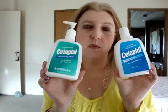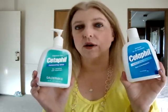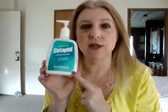And as far as face products, I am still, day after day, year after year, even decade after decade, using the Cetaphil cleanser and the Cetaphil moisturizing lotion. Now, I have dry, sensitive skin, so this isn't going to be great for everyone. Probably the cleanser would be great for everyone, no matter what your skin type is. But the moisturizer, I think, would be too intense if you didn't have dry skin. But for me, it's perfect.